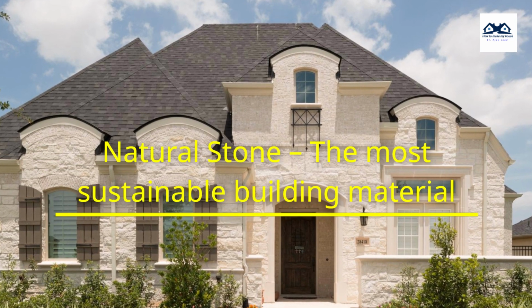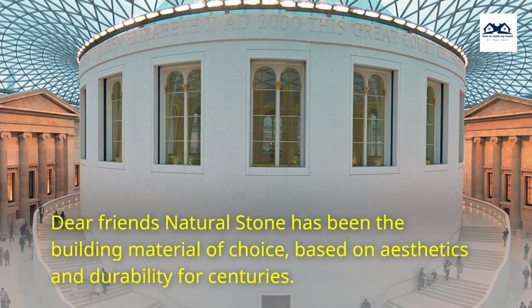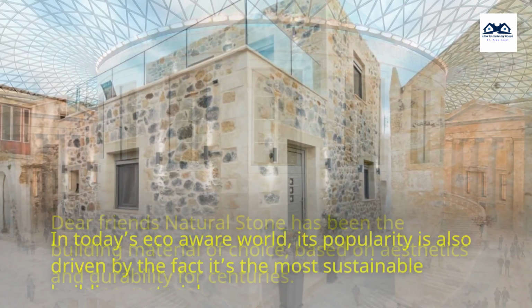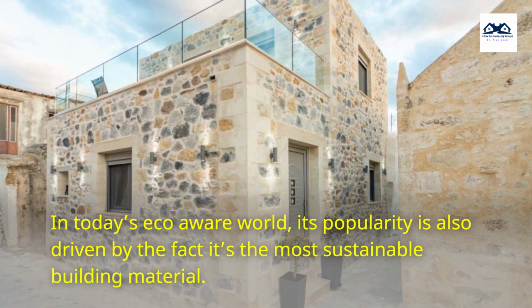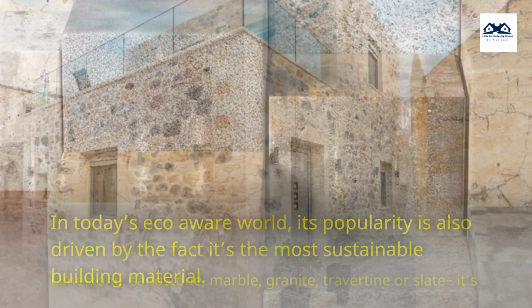Natural stone, the most sustainable building material. Dear friends, natural stone has been the building material of choice, based on aesthetics and durability for centuries. In today's eco-aware world, its popularity is also driven by the fact it's the most sustainable building material.